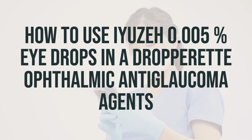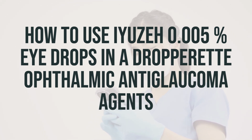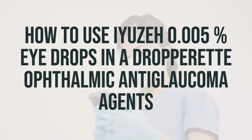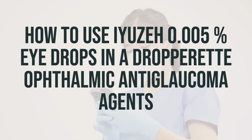When using Iyuzeh 0.005% eye drops, it's important to follow your doctor's instructions. Typically, you'll apply the drops once daily in the evening. To avoid contamination, be sure to wash your hands before using the drops and do not touch the dropper tip or let it touch your eye or any other surface. If you wear contact lenses, remove them before using the eye drops and wait at least 15 minutes before putting them back in.